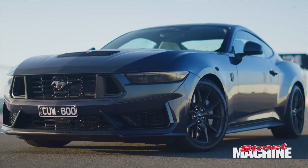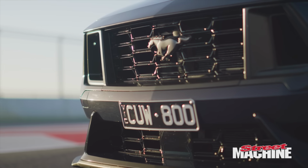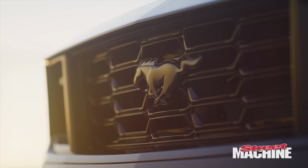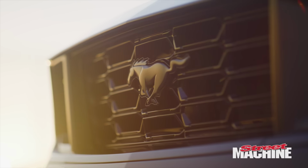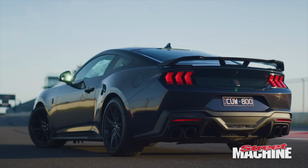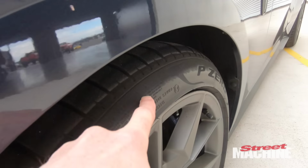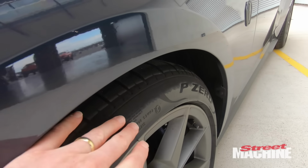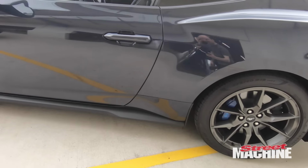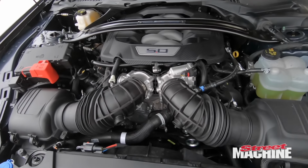Before we head out on track, I'll give you a quick tour of the Dark Horse, show you some of the things that make it different from the standard GT. Now, Aussie cars don't get the handling package as an option like they do in the States. That gets you semi-slick tyres and bigger wheels, but our cars still look pretty good. So the wheels are half an inch wider front and rear, 9.5s now at the front, 10s at the rear, but the same tyres, same 255 front, 275 rear. So you just got a bit more stretch.